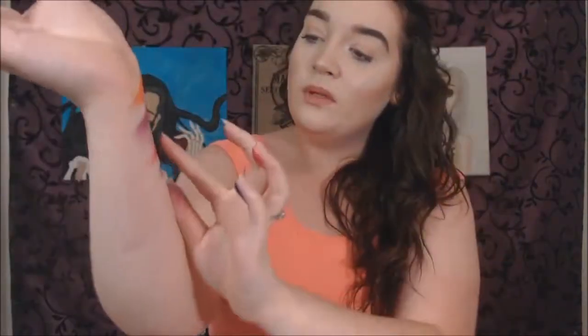But again, this one blends so nice. And these are really buildable shadows, so the more that you build them on top of each other, the more boom and in your face they're going to be. So these are actually really workable. Some of them you have to really, really work with. Others just go on so effortlessly, just like all of these ones.